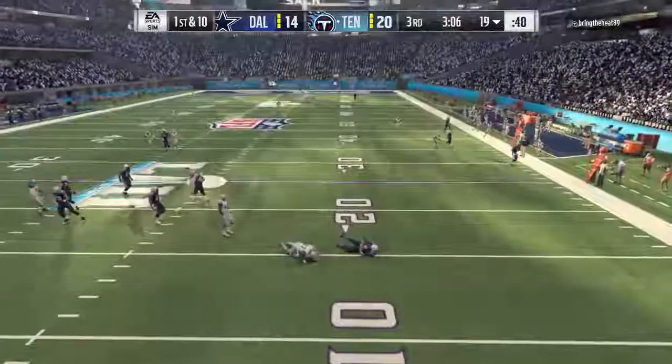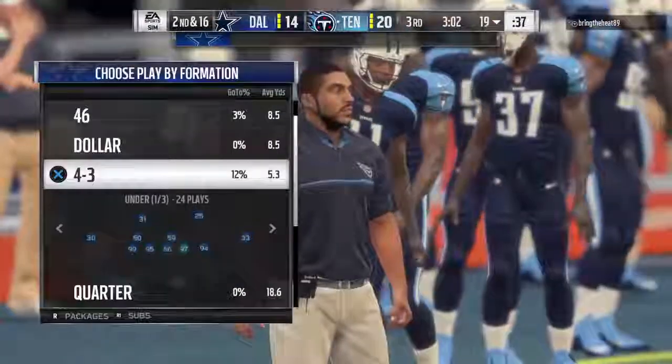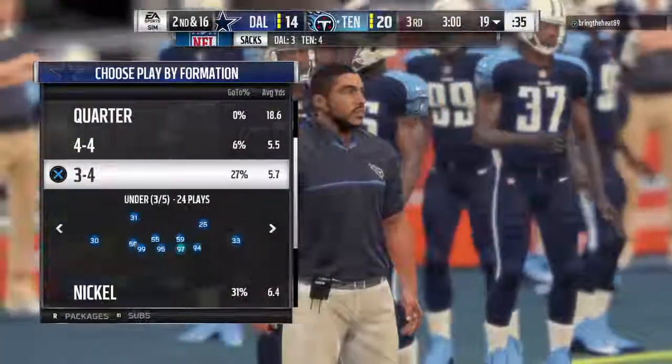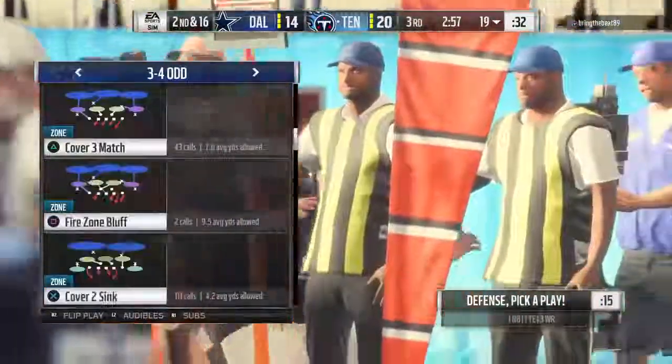And he can't get rid of it. He's taken down. Taco Charlton in there to sack him for a loss of 6. Defensive end gets in there that time. They were in a 4-3.